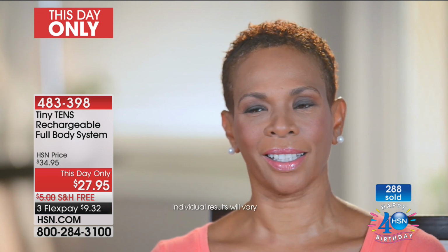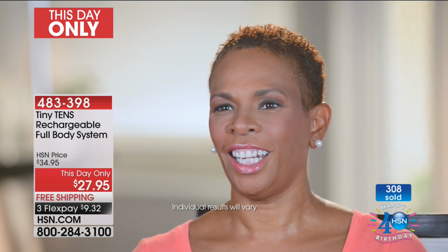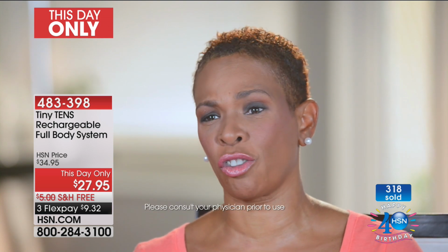I've used all kinds of TENS units, but nothing has been as effective and as easy to use as the Tiny TENS. The Tiny TENS was so convenient to take with me. It's stored easily in a little carrying case that came with the package, and all I had to do was throw it in my purse and walk out the door. My TENS unit came with everything. I didn't need any help or any instructions. It was fast, it was simple, it was really easy to use, but most of all, it worked and it was extremely effective.